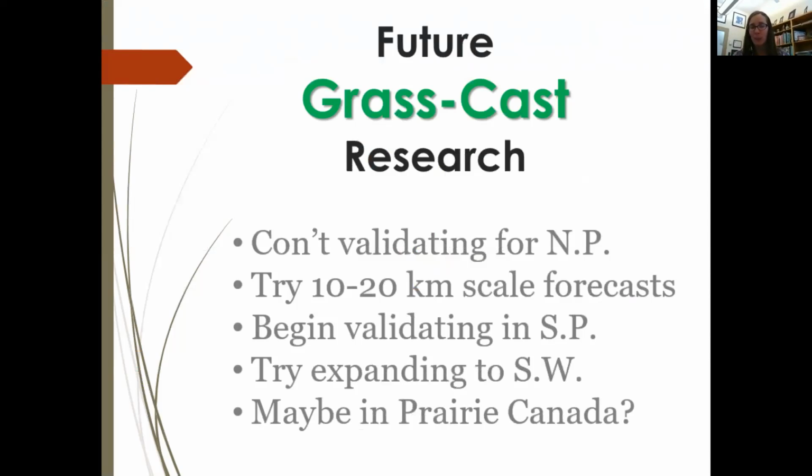And then we even have some friends up in Prairie Canada, Alberta and Saskatchewan, who think that there's some potential to take this idea and move it to our rangelands to the north. So lots of potential. We're really excited, and lots of cool partnerships to help carry out this future research.